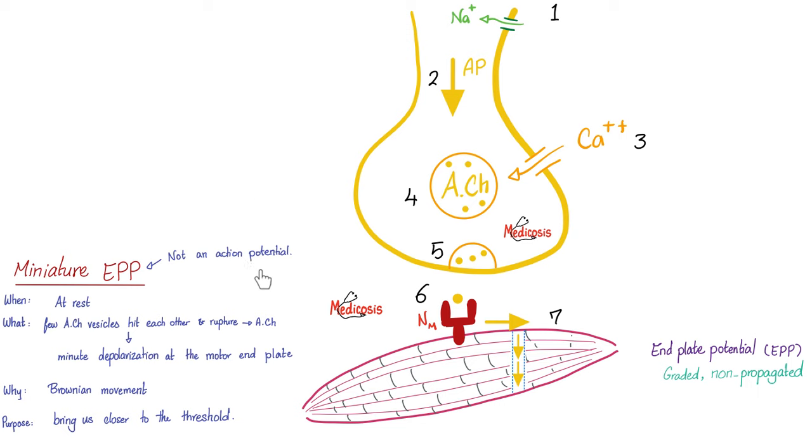No. It's not an action potential. So why do we have it? First of all, it's the Brownian movement. It's in the nature of things. It also helps bring us closer to threshold so that when the actual action potential comes, we'll be ready.